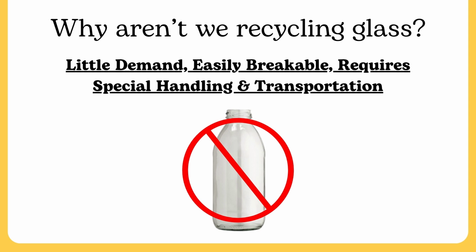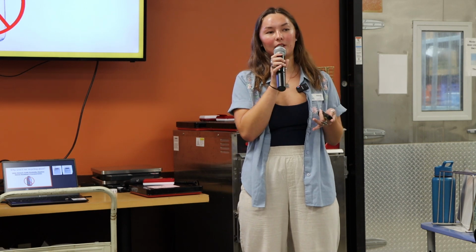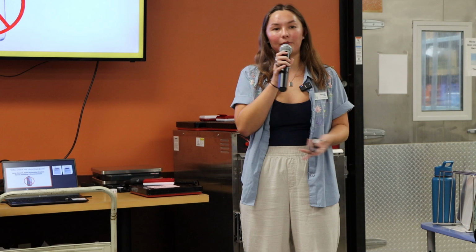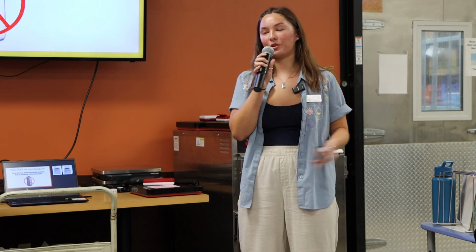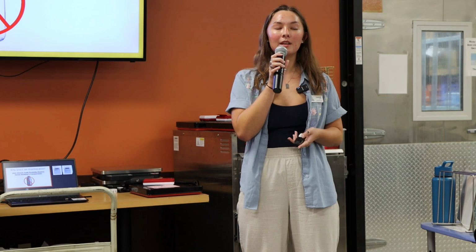We decided not to recycle glass for now, mainly because we're not getting a lot of glass. It's usually just the drinks in the break room. But Recycle Force specifically said if we want to recycle glass, we'd have to handle it with cut-resistant gloves, and every time we wanted to bring it to their facility, we'd have to hand deliver it ourselves. So considering that we don't get a lot of it and it had a lot of special transportation requirements, we thought it could be a project for the future, but we're not recycling it just now.